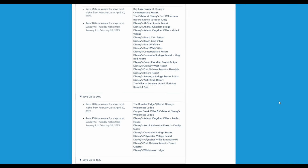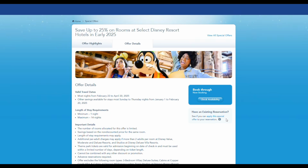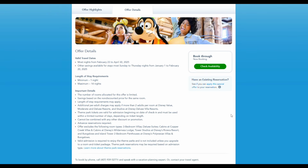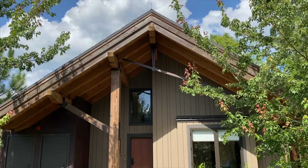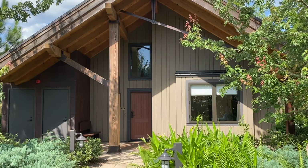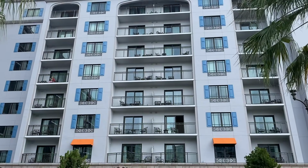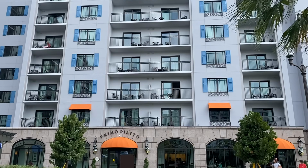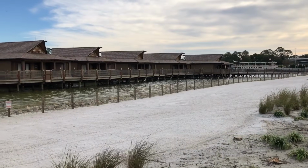Scroll down to the bottom of the page and find the important details section to track down which resorts are excluded from the promotion. Exclusions will vary depending on the promotion, but for this one specifically, you won't be able to apply it to the Fort Wilderness campsites, all 3-bedroom villas and deluxe suites, the cabins at Copper Creek Villas, and the cabins at Disney's Wilderness Lodge. Also the Tower Studios at Riviera Resort, and the bungalows and Island Tower 2-bedroom penthouses at Disney's Polynesian Village Resort.